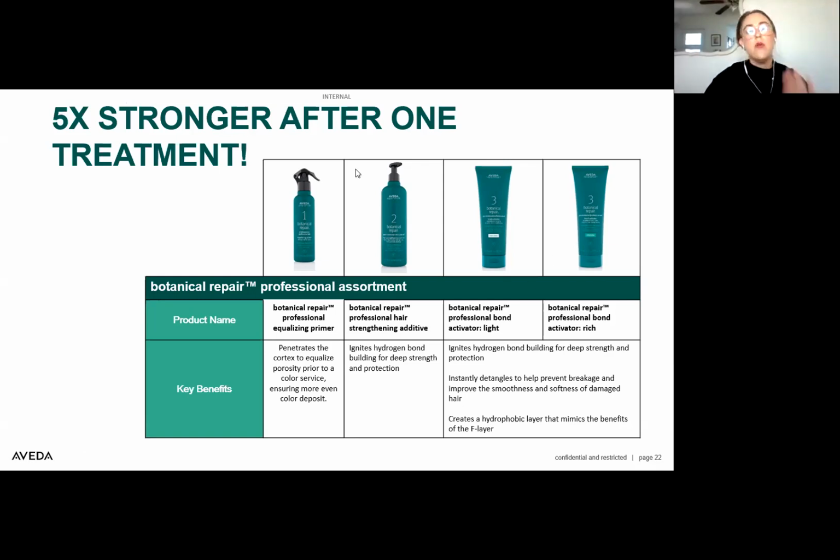Okay, so this is the professional product, five times stronger after one treatment. This is where the five times stronger claim is going to live, when we're doing this professional product with the guest. And we're using these one, two, three products that are going to be professional only as we utilize them.